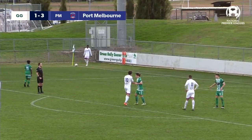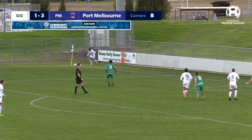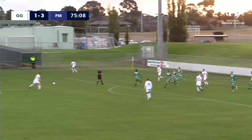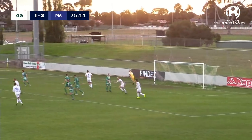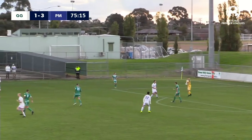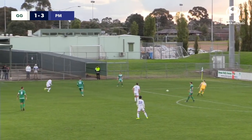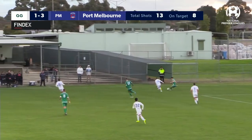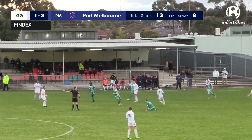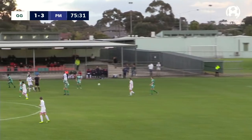Here's Ibrahim. It's come out. Here's Mulcahy. Mulcahy! It's been saved by Tyson. Kamara looks like he's switched wings and wins his team a free kick here.